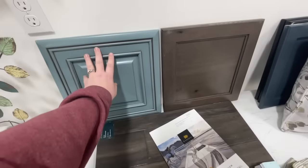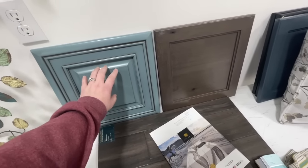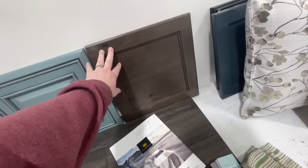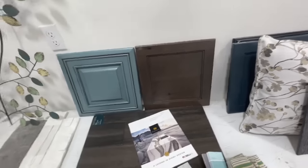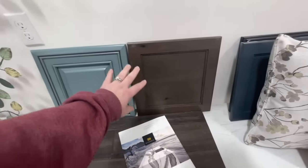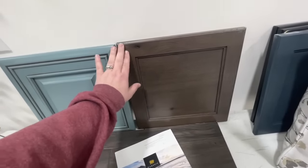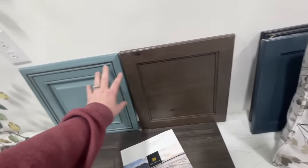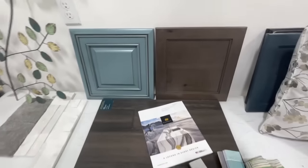This is gonna be our island kitchen color on the cabinets in the island in the kitchen. And this is the back exterior wall where our refrigerator, ovens, and range are gonna be. That's gonna be the cabinet color. Also with these different door frames. So we'll be plain in the back and fancy in the middle.